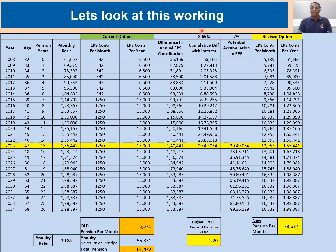Now the rate of interest on the EPF bucket I have taken as 8.65, because the last 15 years' average rate of interest from EPFO is about 8.65. So for simple calculation, we have taken the average 8.65. So every year you accumulate 8.65 plus the new contribution. So by 2023, except the EPS contribution, you would accumulate 29,49,000 in this EPF bucket.